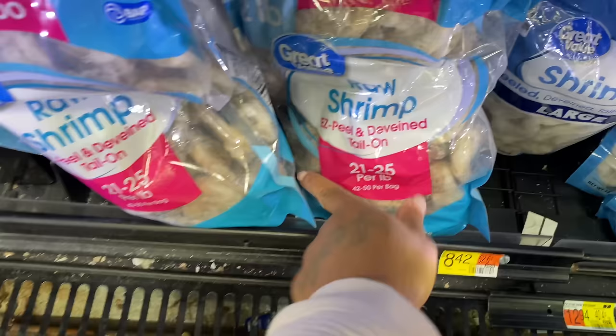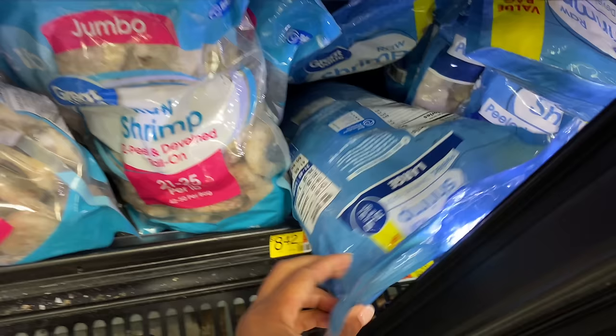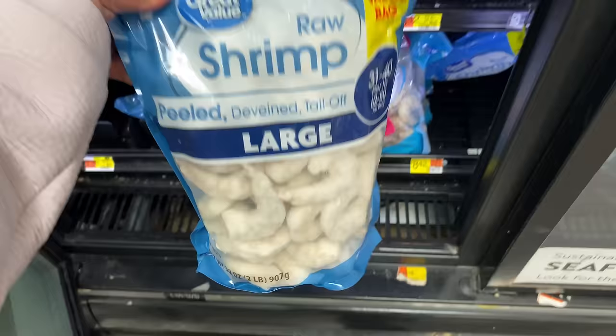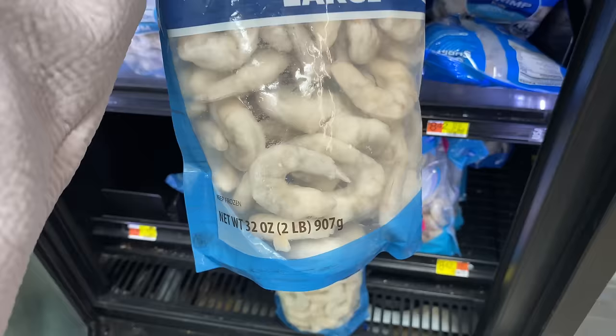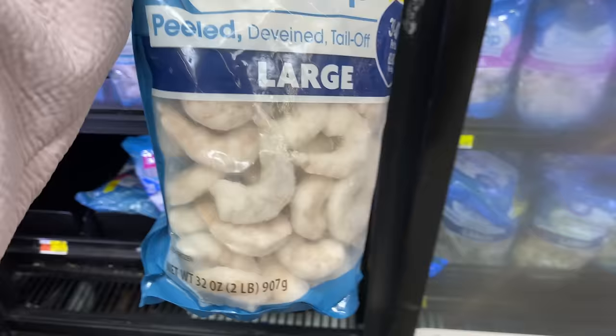And I'm gonna get the raw, peeled, deveined, and all that kind of stuff. Oh, they got different writing on them. The pink used to be darker than that. Ah, these are $8.42. I'm gonna get these. Let me see how the other ones look. They about to cut me. They don't look no better. Ow. I'll just get these.